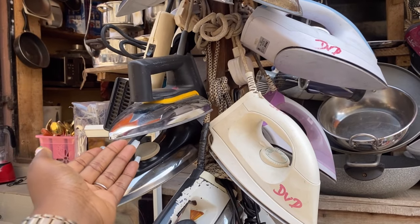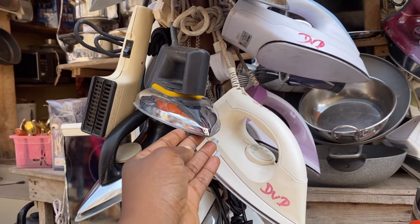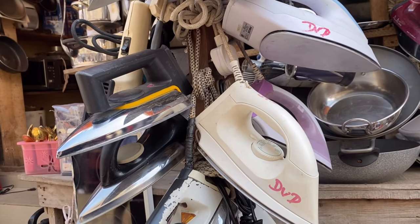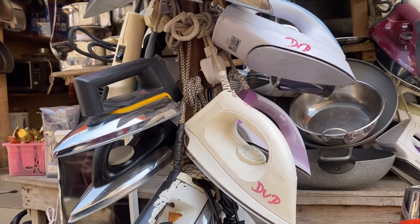This iron is really old. I used to use it when we were growing up. That is the same kind of iron, and it used to last long. It's the same kind of iron I actually have in my house too now. Oh, really? Yes. How much do you call this one? 4,000 naira.